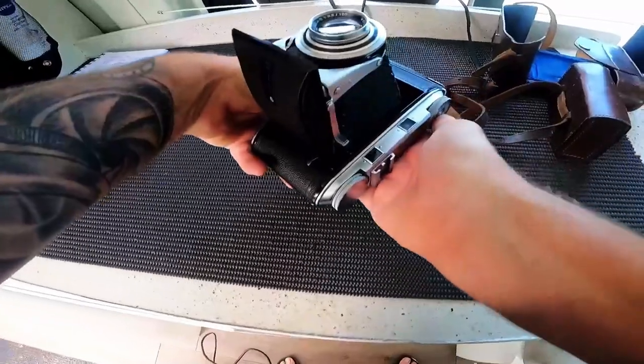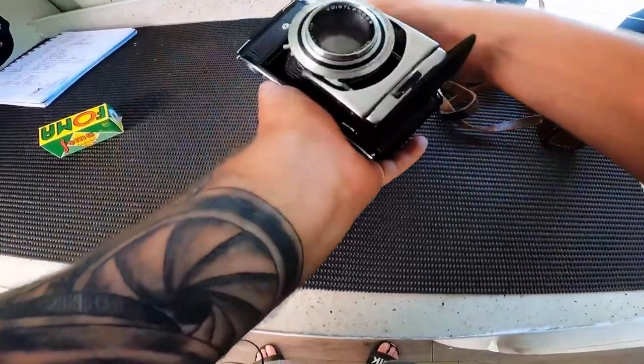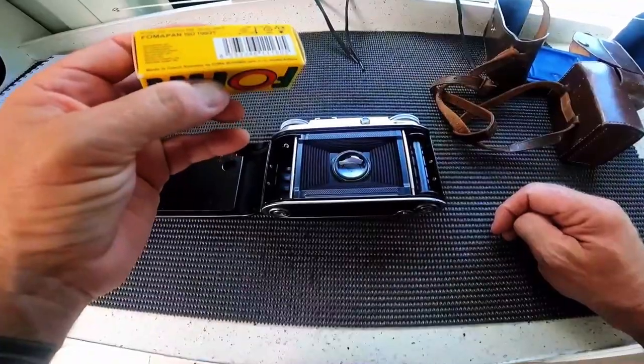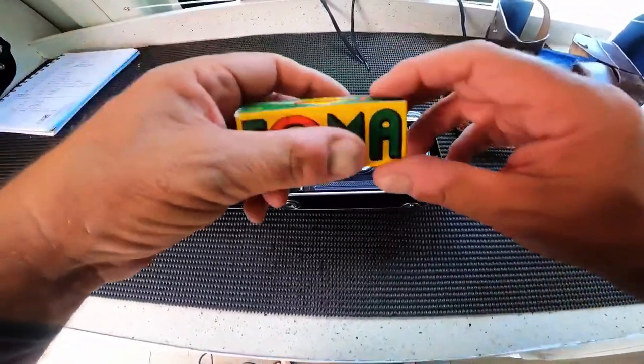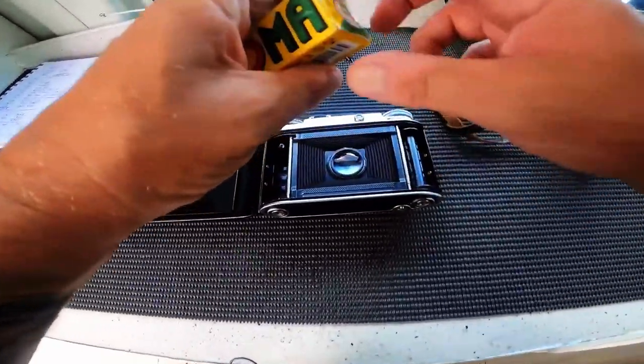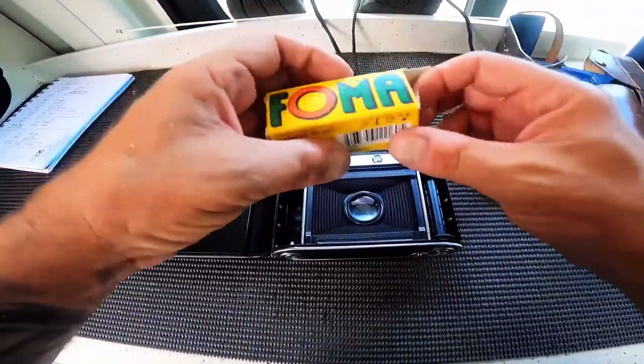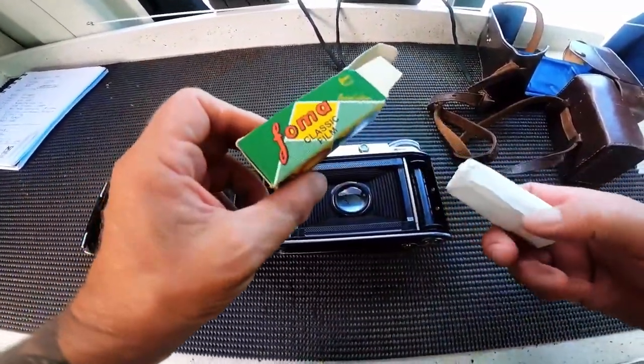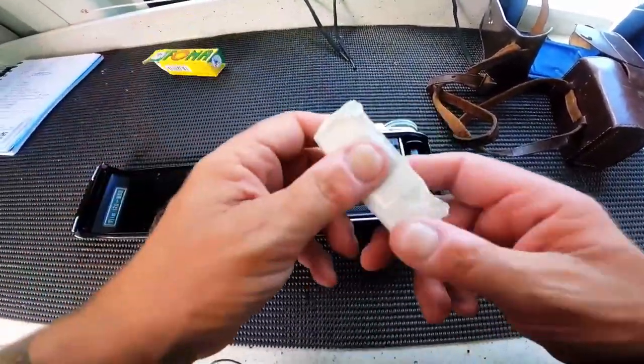Color Heliar 105mm f3.5 lens. Flick open the back, like so. Fomapan ISO 100, 120 roll film. The only reason I'm going with this film today is because I love that colour box. I mean, how funky is that? And I am aware that I'm saying funky far too much. We're going to try and stop that.